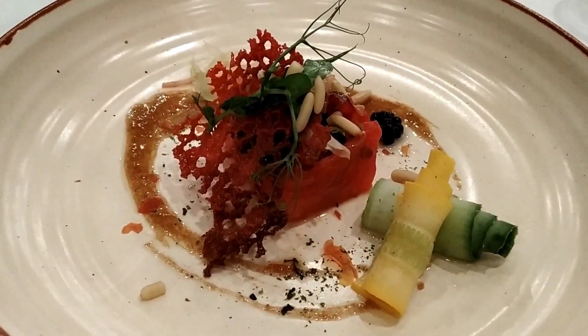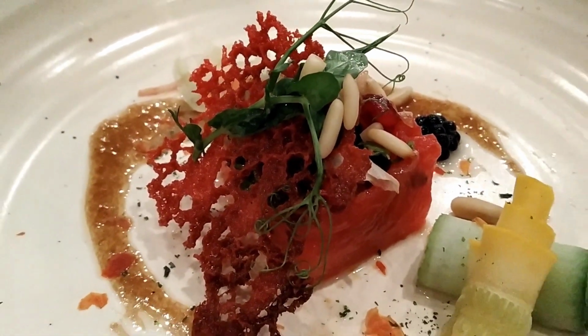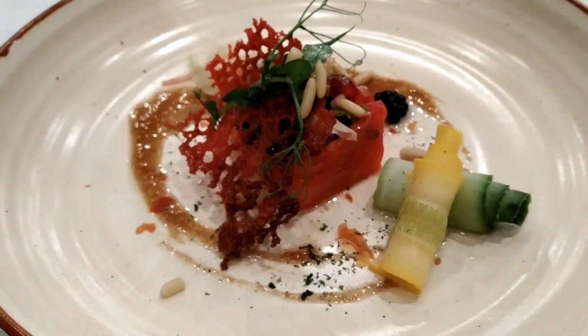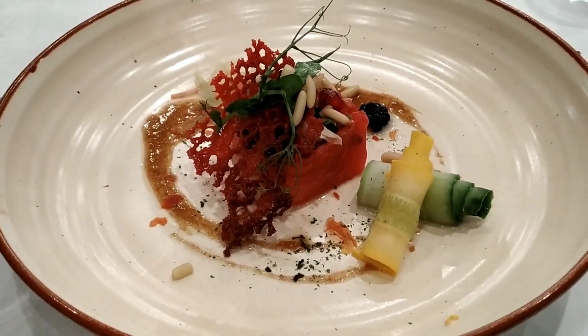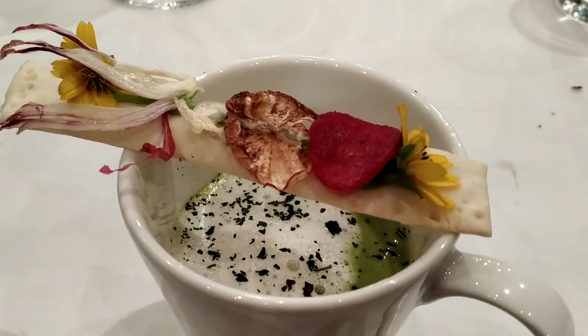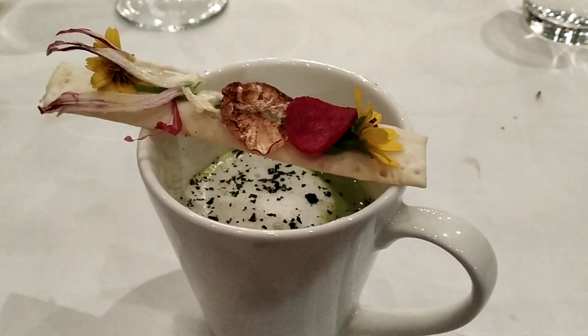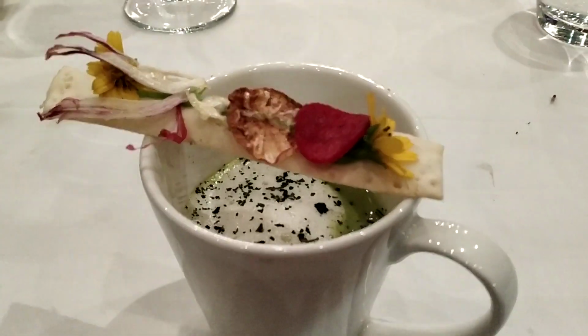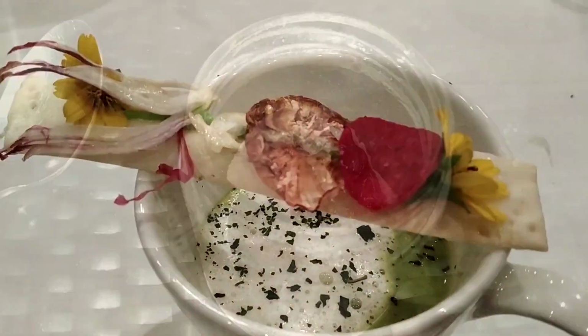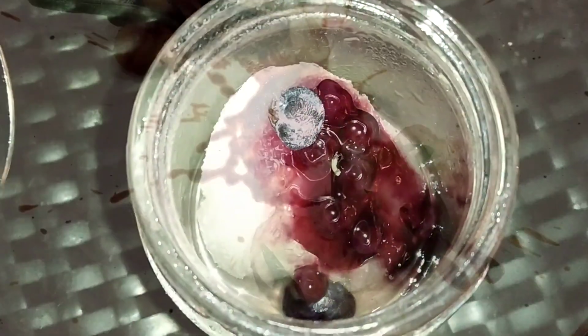This was a really unique dish that they had created. Next, they served me green pea cappuccino with garlic chips, white truffle foam and mint dust. This was basically a green pea soup which tasted really delicious. Next up, they served me sparkling wild berry and elderflower sorbet.